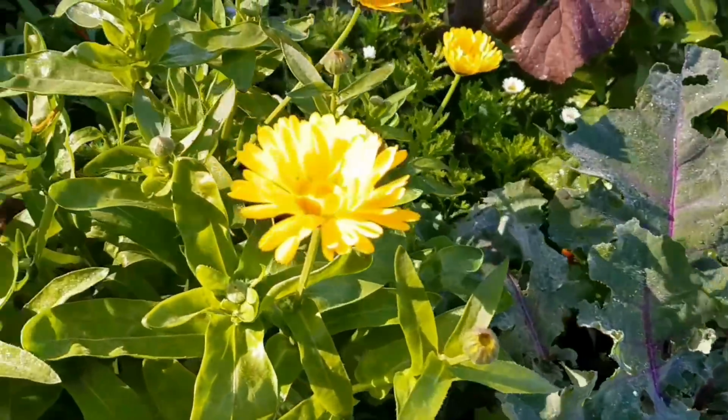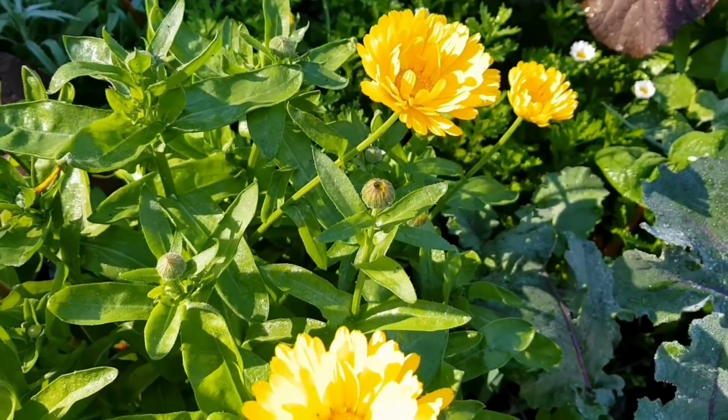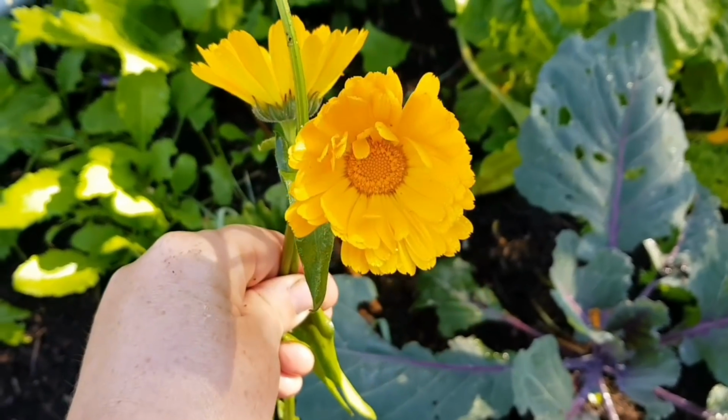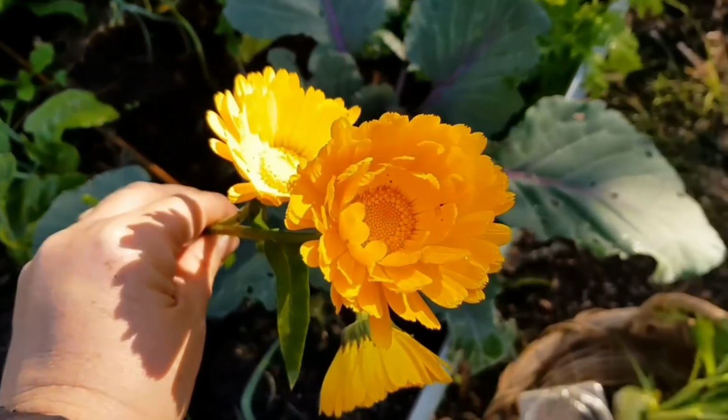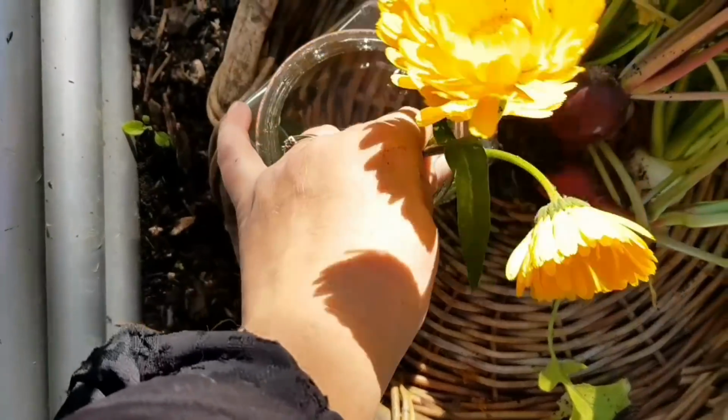But what I might do now is pick some of these lovely calendula flowers to bring inside and put in a vase. Just picked 3 off there and I quickly went inside and got a vase, so I'll pop them in here now.